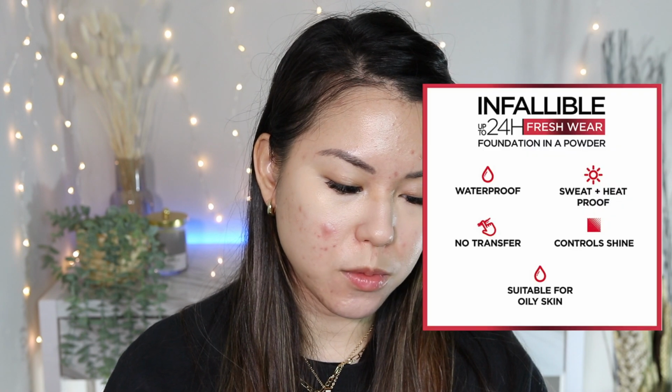Now moving on to what this foundation claims: it is a powder foundation that provides full coverage, no excess, no transfer, waterproof, sweat proof, and heat proof. Also, it's a natural matte finish for the face. It also blurs, evens out, and smooths your skin with a weightless, creamy texture fused with skin upon application. And it is suitable for all skin types, oily skin, and acne prone skin. I love that they put this kind of label on what it claims this foundation to be, and you guys can check it out here.